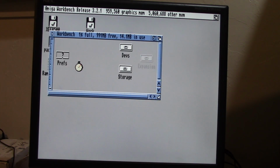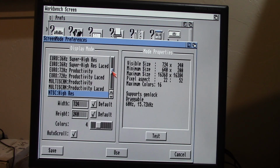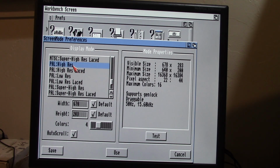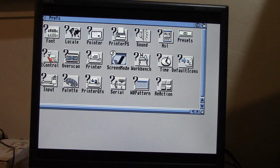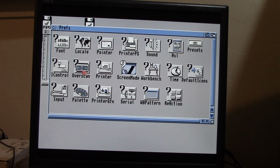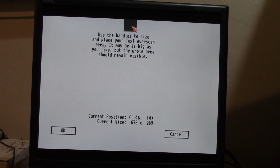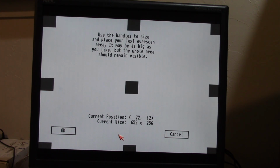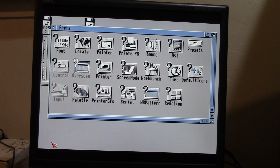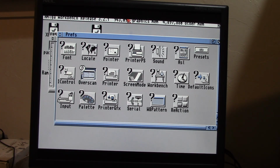And now that we're booted up into PAL mode, when we go into our screen modes prefs, we can literally just choose a nice PAL mode here. Here's a nice high-res mode, 4-color. And it comes up just fine. It looks a little different, and sometimes we need to adjust the overscan settings depending on what monitor we're using. And it looks like I have to do that. Yep, but then we can come up with a PAL mode, assuming your monitor supports it.